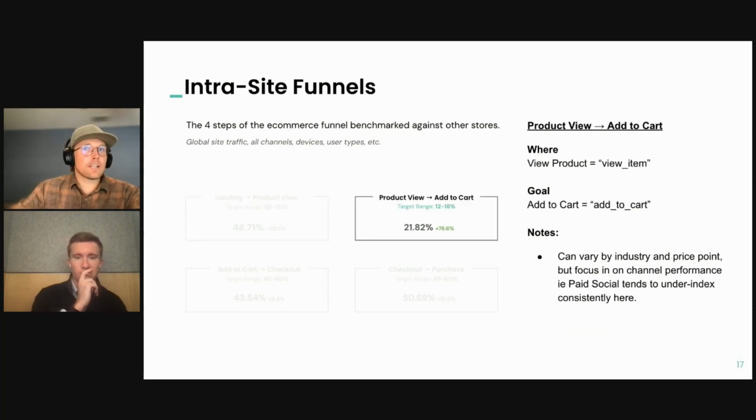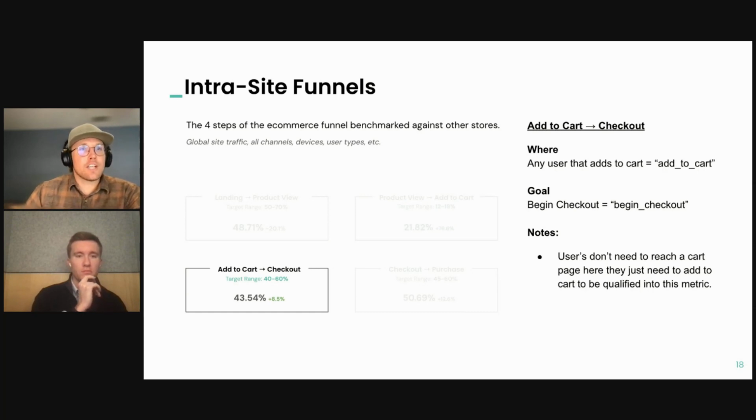The next thing here is product view to add to cart. So this would be the percentage of users that get to a product page and add to cart. And so that's the second metric. The third metric, add to cart to checkout. Target range is 40 to 60%. This is the percentage of users that add to cart that begin checkout, right? And so a user doesn't need to reach the cart page or see the cart drawer. All they need to do is take the action of adding to cart. We're just looking at the percentage of those users that added to cart that actually checked out, right?